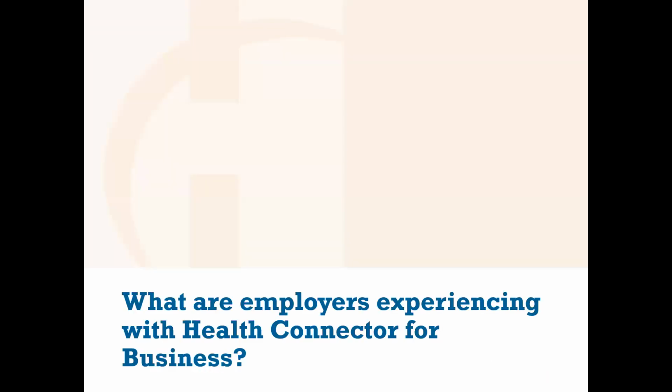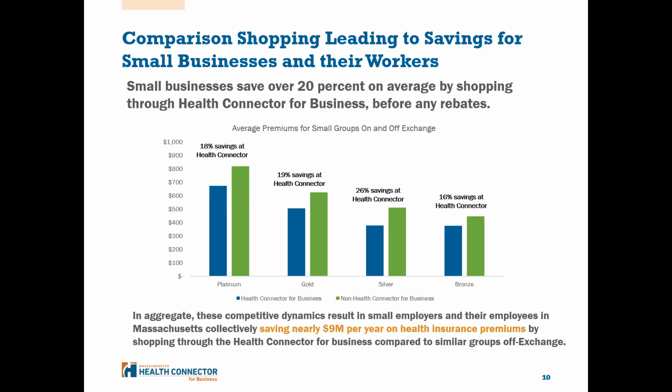So let's talk a little bit about what employers are experiencing with the Health Connector for Business. Again, like I said before, employers have found that on average, they save over 20% by shopping through the Health Connector for Business. This is before any rebates.